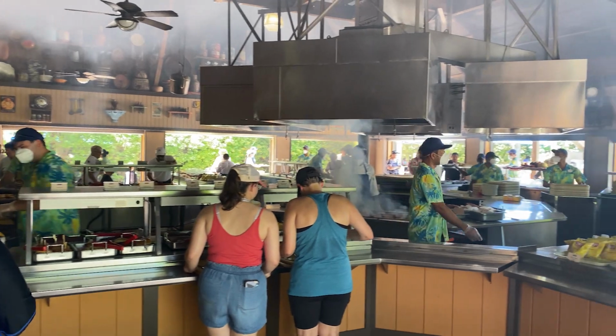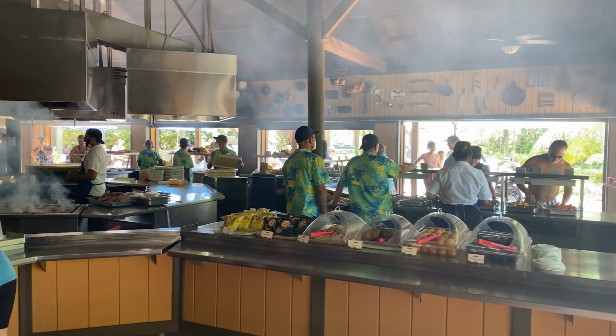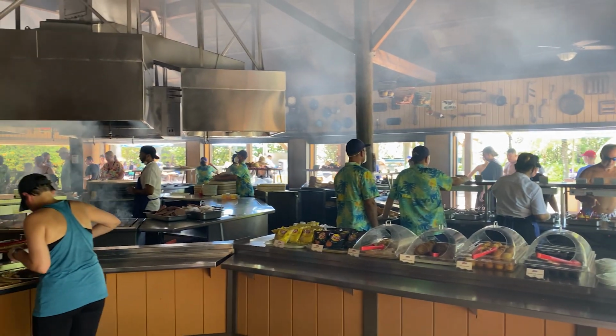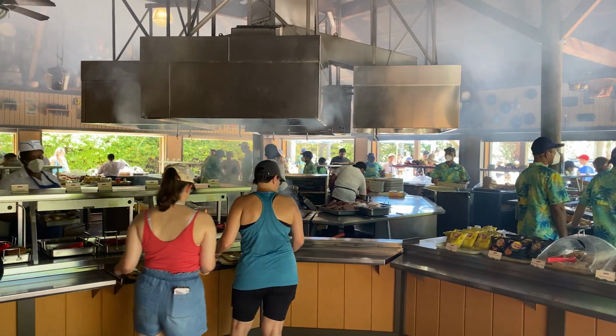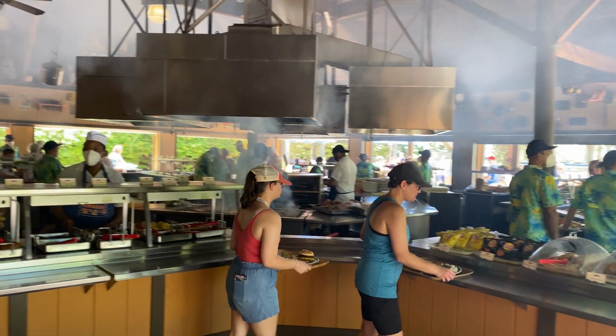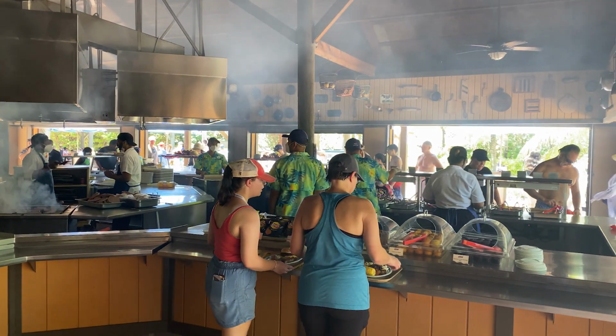We have made our way into Cookies 2. This is the second location, but we did find out that Cookies 1 and Cookies 2 serve different stuff. The only difference at the adult beach is that you do get steak there from what we're hearing. But we're going to try this before we head over to the adult beach. Maybe. We're not really sure.